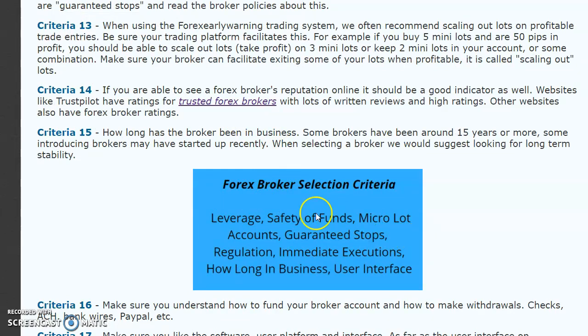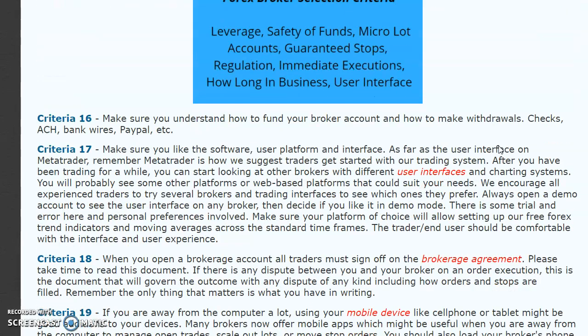So we're covering a lot of bases here. Okay. Safety, leverage, micro lot accounts. Right here, how long has the broker been in business? You know, did they open up shop 6 months ago, or some brokers have been around for more than 15 years, some of the long-term players. So more information here, how to add money to your account, how to withdraw it.